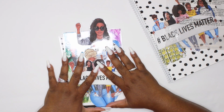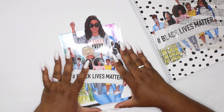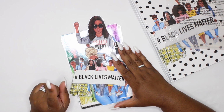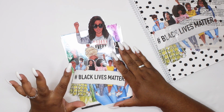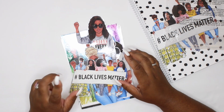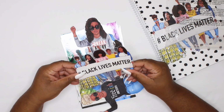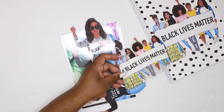Again, this is her Black Lives Matter collection. This is actually part 1 of the collection. She is working on some more goodies, and details will be out soon. So if you want to know all the deets and get all the information first, make sure you're following her over on Instagram. So this one right here I am obsessed with because it matches my notebook.